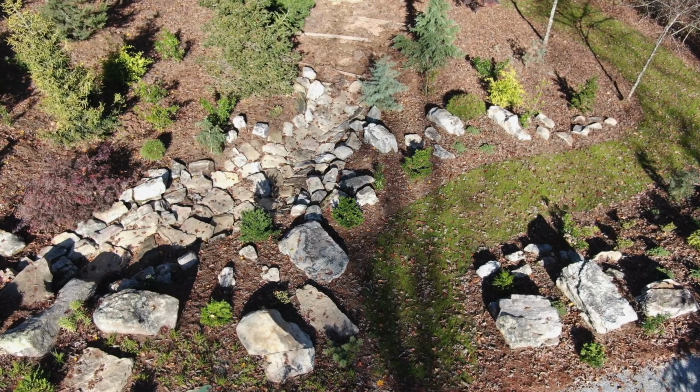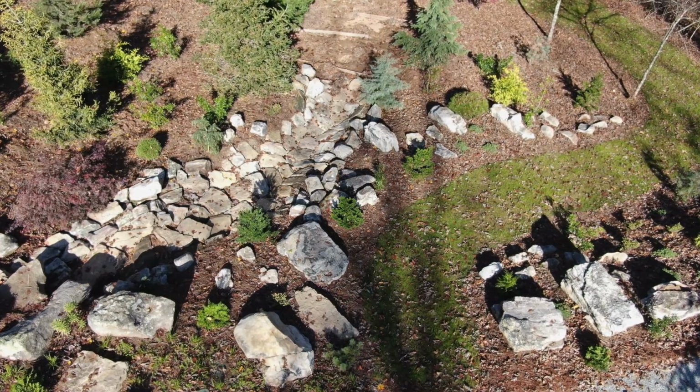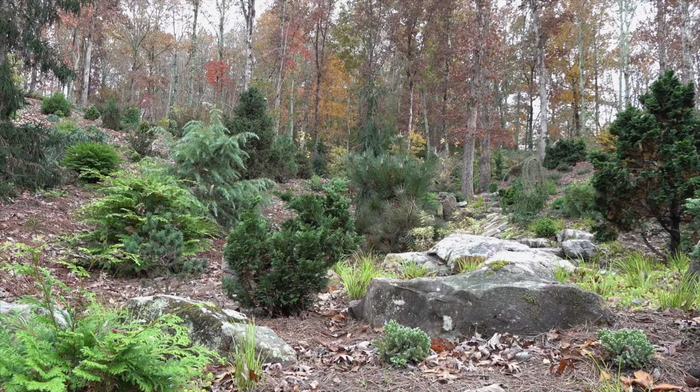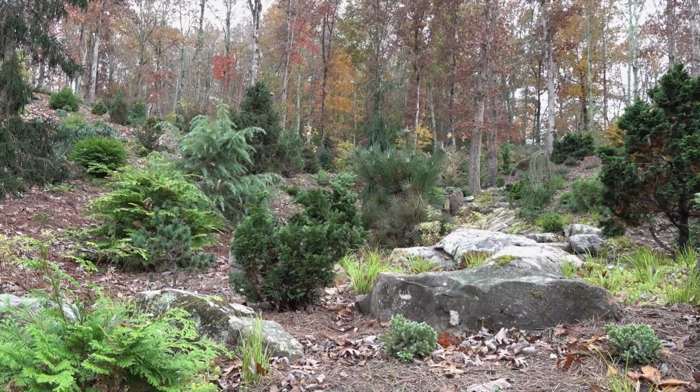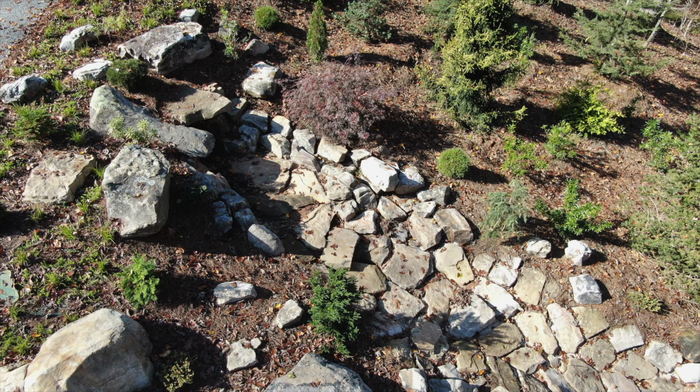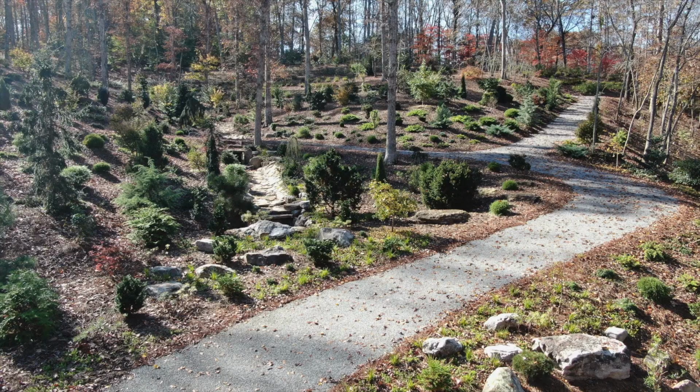Absolutely. I think when stones are done well, it transports us to a different space. When I'm standing here in this conifer garden, I feel like I'm somewhere in the Pacific Northwest. It doesn't feel like I'm in North Georgia. And to your point, the way that we use them is so important. It's selecting the right boulder for the right place, but then also making them look as natural as possible.